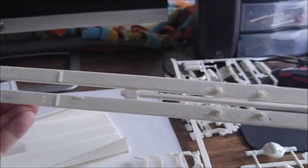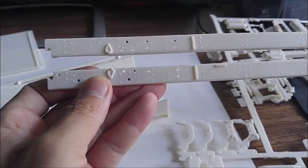And then this is the chassis. It's pretty long. It's got a lot of nice raised detail to it.